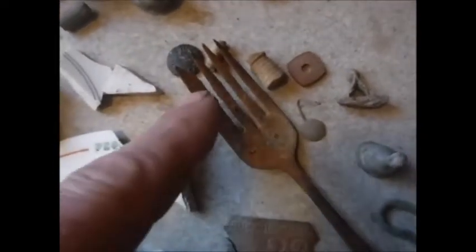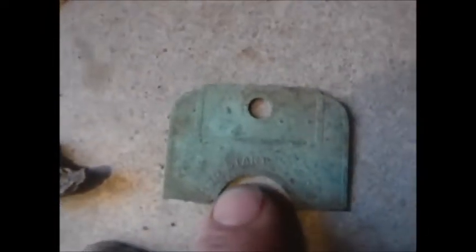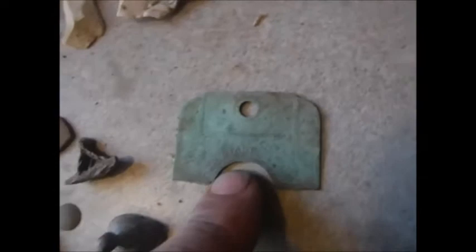There's our fork, must be like the chopping edge there, a little fossil, another little fossil, like piece of a cuff link or something, little piece of broken pewter or something here, something that says push to start, another little doodad, maybe a cap for a powder flask or something maybe, I don't know.